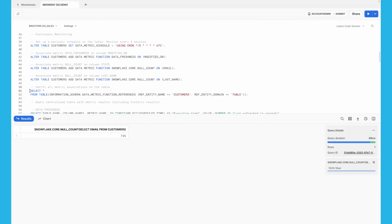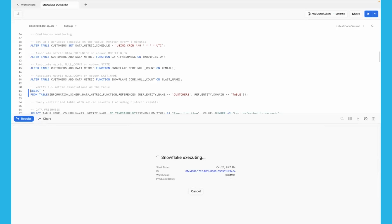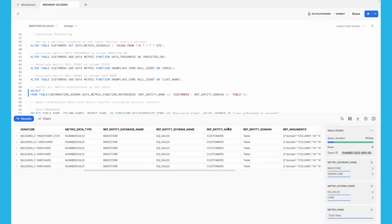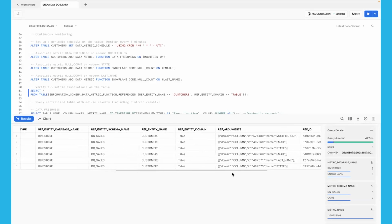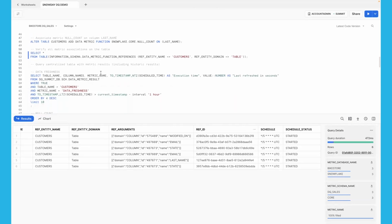So let me actually show you all of the associated metrics by executing a simple command. You see that there are 6 different metrics that are associated, from freshness to invalid counts to null count on multiple columns. And this is the table, the customer table, and there's a lot of additional information available. In fact, I can also see the schedule at which these metrics will be executed.